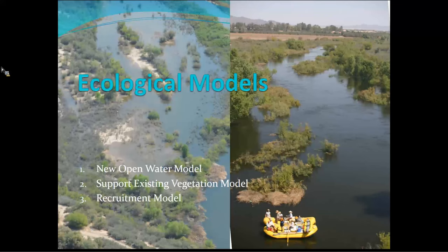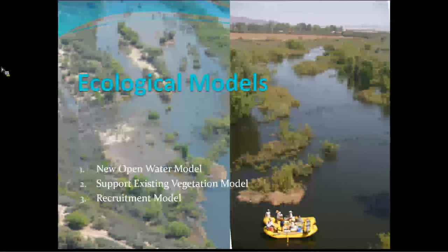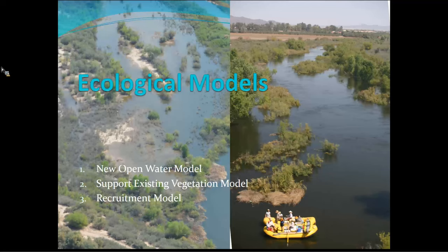So the next big piece that we did, our transient hydrology model, those results go into our ecological models. And we built three different models, which we'll go over individually. Our first one is looking at new areas of open water. We want to know where areas of new habitat would be possible for aquatic and migratory birds. And then the second one, we wanted to see how each hydrograph, each scenario would support existing vegetation, so the native vegetation, including willow trees and cottonwoods. And then the third one, we wanted to see what the recruitment potential was for these native species with each scenario.